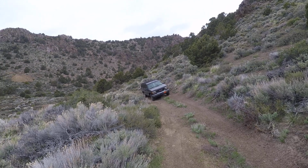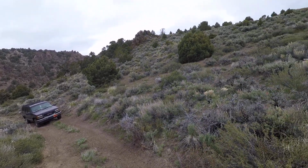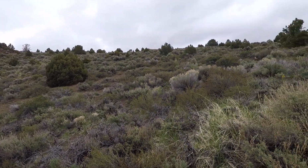And there's our vehicle that we use to get to these places. We have a Yukon, but it's broke at the moment. So we're using my buddy Mike's Suburban.